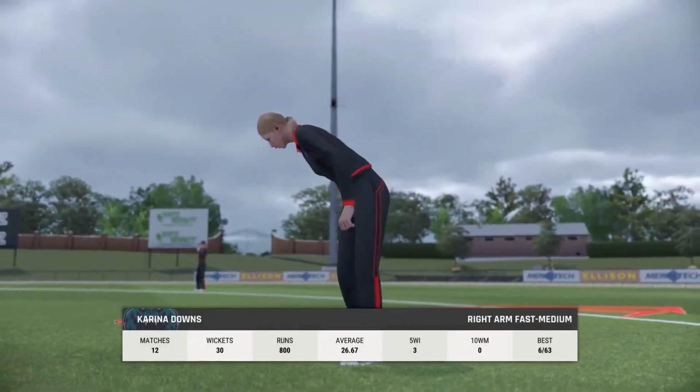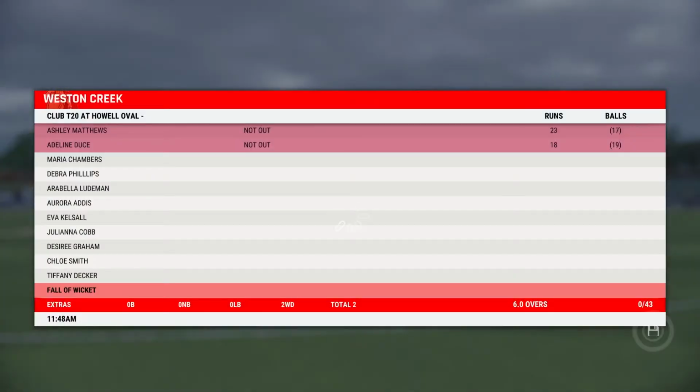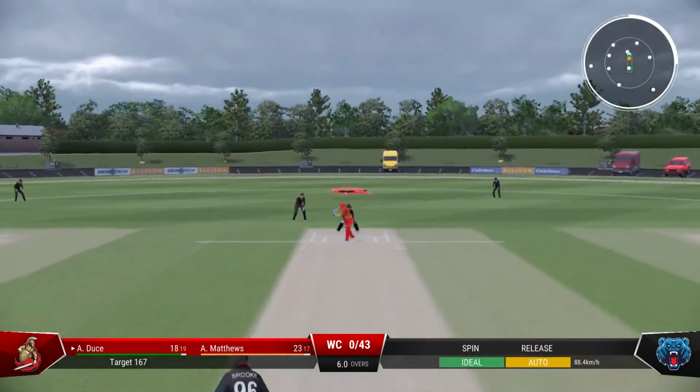Downs, the right arm medium bowler, is coming into the attack from the university end. Juice on 18, none for 43. 6 overs in the book.